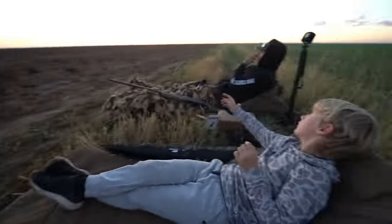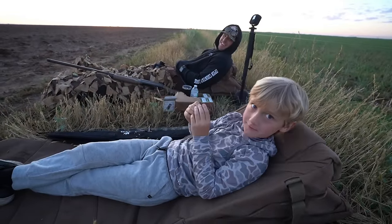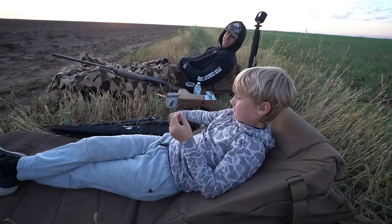But we're gonna start shooting it first. Hopefully we get some singles and doubles to start the day. And hopefully we get one that lands that you can take out with the old .22, Bodie. Yeah, we gotta get one on the ground so we can pop it.